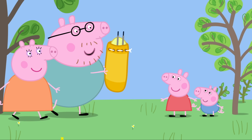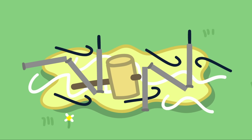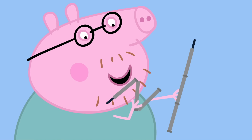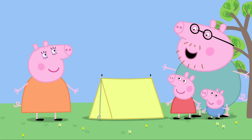Peppa, George, this is the tent I had when I was a little boy. Daddy, how are you going to make that into a tent? Don't worry, Peppa. I'm an expert at camping. Mummy Pig, put the tent on the poles, please. That's it. Easy as pie.